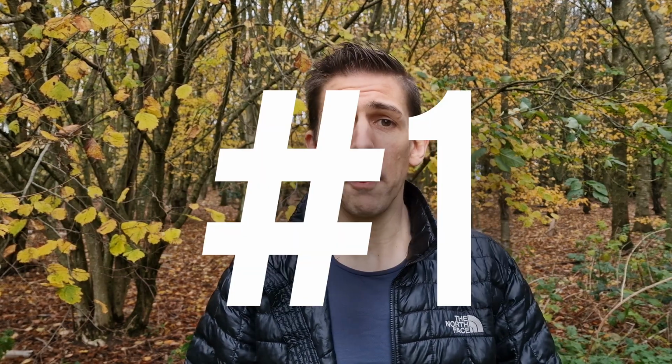Starting off with number one, a bug net. A bug net goes over the head like this. Ta-da. Not the most fashionable of items, but it is practical, and that's the main point. It's super light. All it is just mesh, and it packs down really small, look, inside the size of a fist.